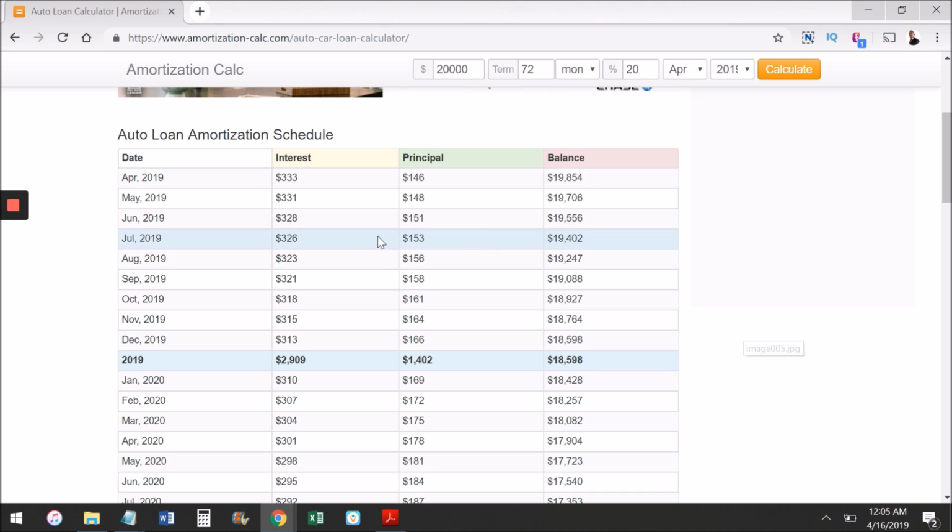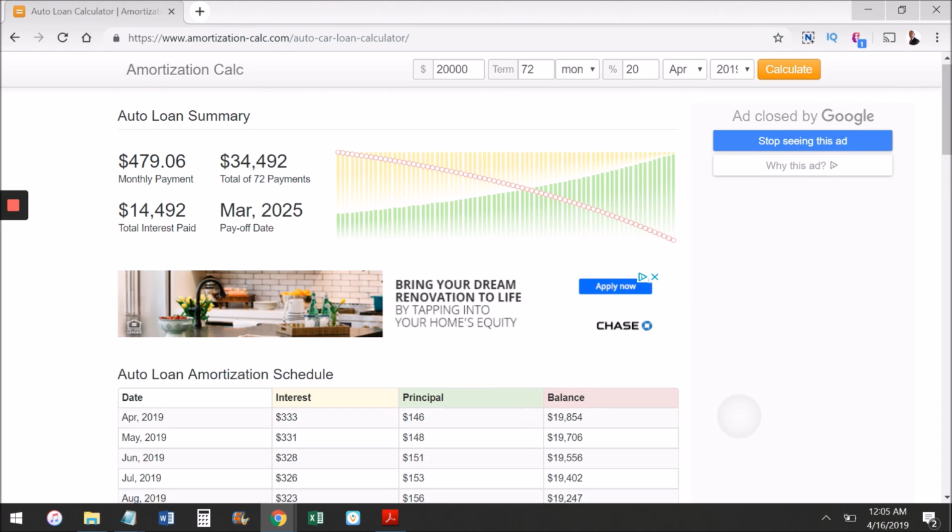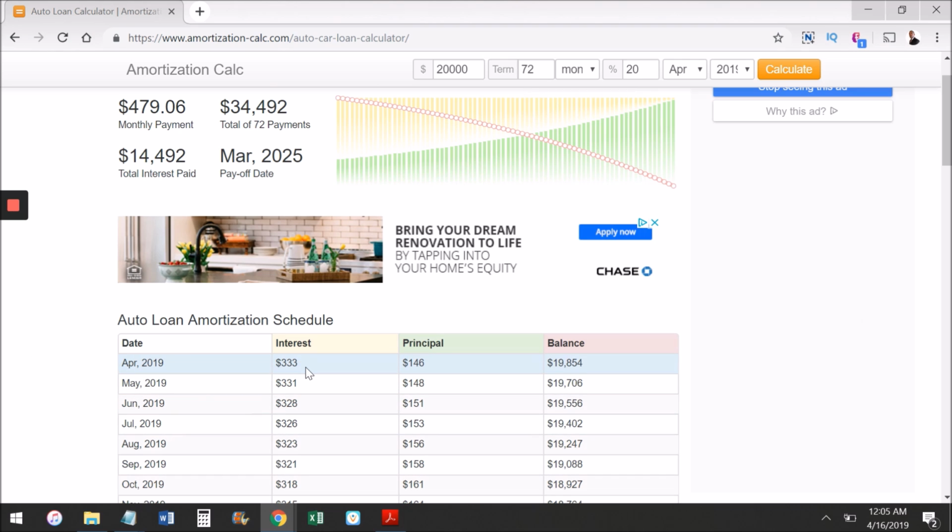From that $479 payment, $333 goes towards the interest. $146 goes towards the balance. Now, we may not know the exact number in a real life scenario, if you did not do a breakdown or an amortization table on the actual auto loan that you took out. You know that there's a lot of money going towards interest, and only a certain amount going towards the principal. I think that's basic knowledge, right?